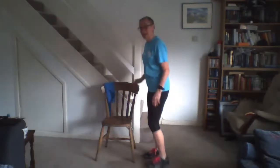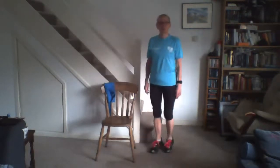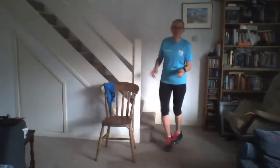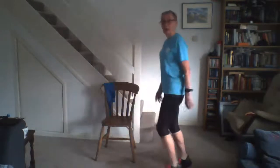Another exercise that's really, really good is just standing on your toes, just up on tiptoe, just like that. Or you could just practice walking on tiptoe. That's great for balance as well. It's good for your ankles and your calves. Don't have your high heels on at the time. It gives a bit more purpose than just going up and down like that. You can just walk around the house for a bit like that.